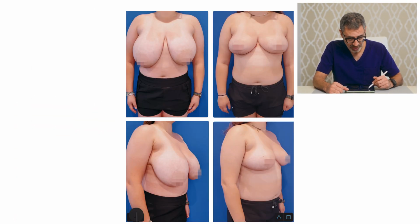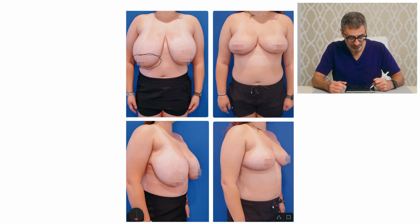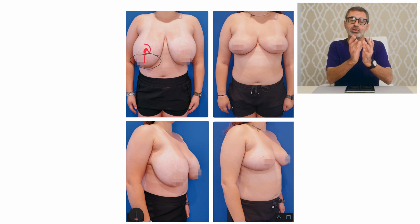And the reason for that is because you need that kind of skin excision to take care of all the extra skin that's going to be there when you remove the breast tissue. A majority of the breast tissue that I removed was in the bottom half here, and that is because that's the stuff that is hanging the most. And then I end up moving the nipples up to here and then closing the skin around it.